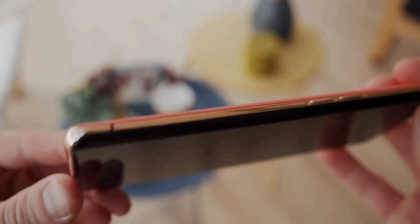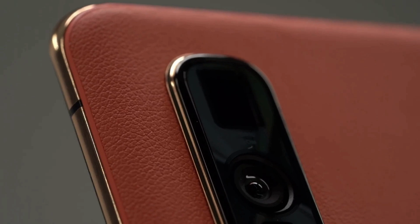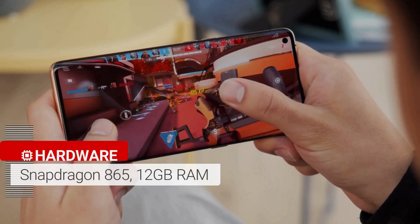There's no 3.5mm headphone jack here, so fans of wired headphones will be disappointed. The phone is IP68 protected though, so it's safe from dust and water to a high degree. There's plenty of reason to believe the Oppo Find X2 Pro will be a processing powerhouse. It's got the top-end Snapdragon 865 chipset and 12GB of RAM.